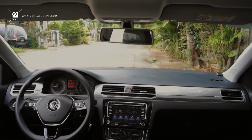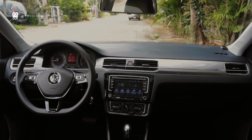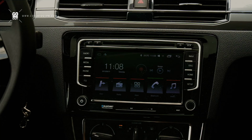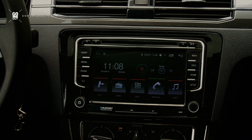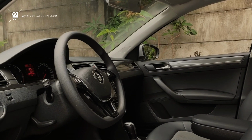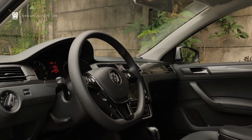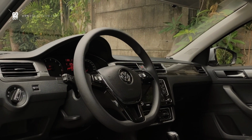Entertainment functions are made through the 7-inch Blaupunkt Android-based infotainment system, which works well enough in most situations. Touch response is snappy, though some menus and functions feel convoluted to use. Unfortunately, there's no Apple CarPlay or Android Auto. This, by the way, is a 31,000 peso option for the 180 MPIS and the 180 MPI SE variant.